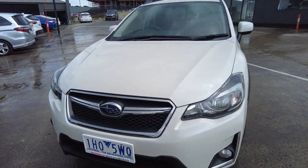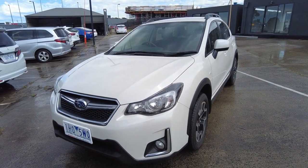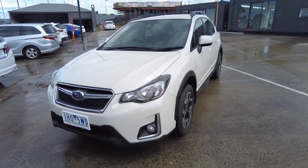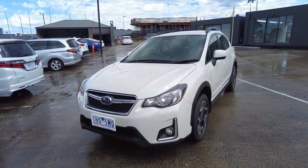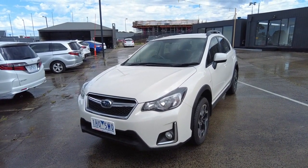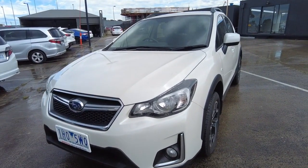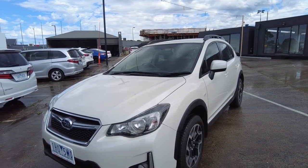So guys, here we have a 2016 Subaru XV G4X Auto in the all-wheel drive option, and what I wanted to do is just walk around the car to show you the conditions of the exterior, interior, and go over a couple of the specs. But first things first, it's done 67,000 Ks, just shy of 68. It's a 4-cylinder 2-litre petrol engine with a 6-speed automatic. With the power behind it, it's got 110 kilowatts with 196 newton meters of torque.